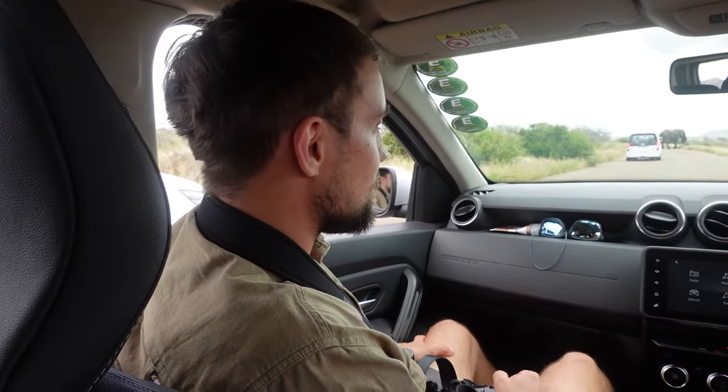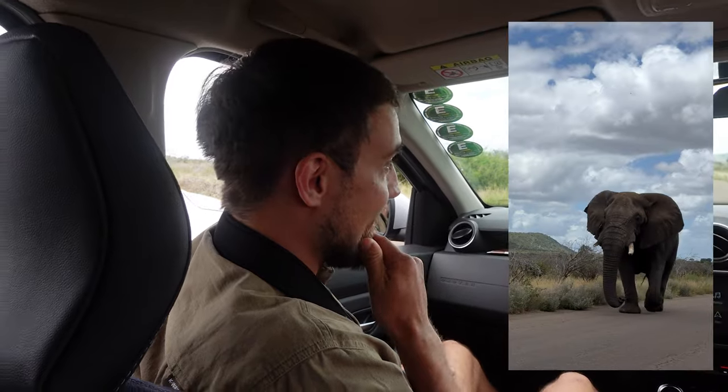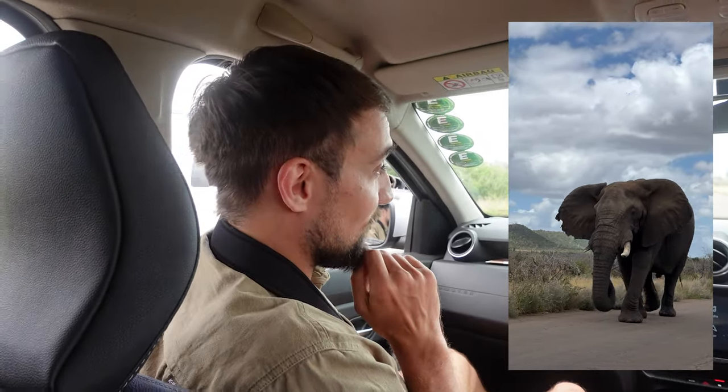Driving on our way to hopefully find a cheetah, and we've come face to face with definitely the largest bull elephant I have ever seen in my life. It's enormous, like noticeably bigger than any other bull elephant we've ever seen. The presence on the road is insane, and he was walking straight towards us. We pulled over to the side, tried to give him some space, turned off the engine, and he just came closer.